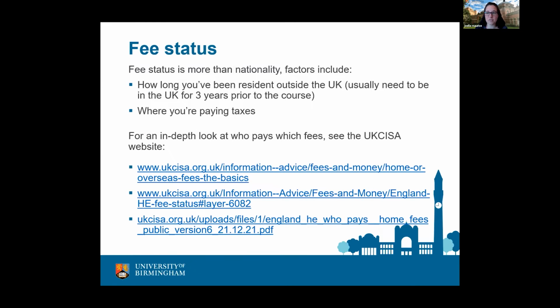I've been asked to cover fee status because apparently there are lots of queries around fee status. Those fees were the international fees. The fee status does depend on more than just your nationality. Factors include how long you've been resident outside of the UK. You usually need to have been resident in the UK for the 3 years prior to the course for non-educational purposes. It depends where you're paying taxes.